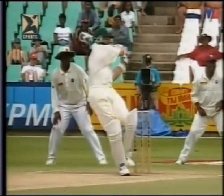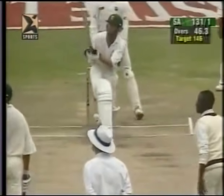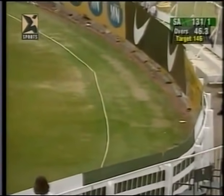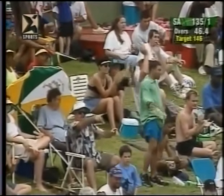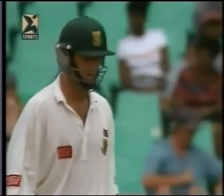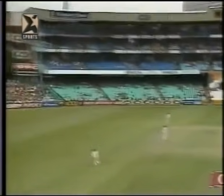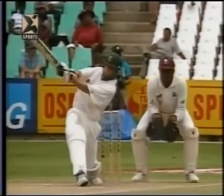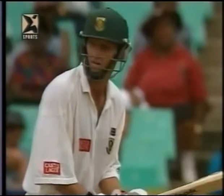That's just such a good shot. Kirsten lofts that over the mid-wicket area. One bounce ball. It is going to be a flurry of boundaries. Who knows? Well, he picked it up with the turn. Ball turning into him, picked it up and lofted it. That's a typical left-hander shot against the leg break turning in.